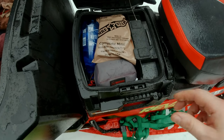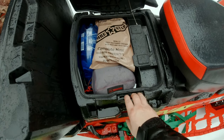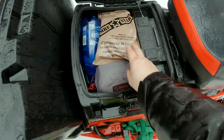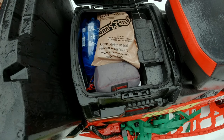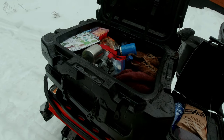We also have this 15 liter storage bin on this machine. It's built right into it, comes from the factory. So you can fit quite a bit of stuff in here as well, compared to most snow machines, even without this big 135 liter cargo box here.